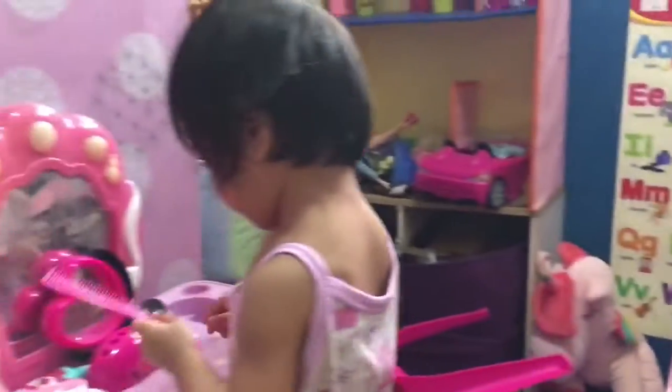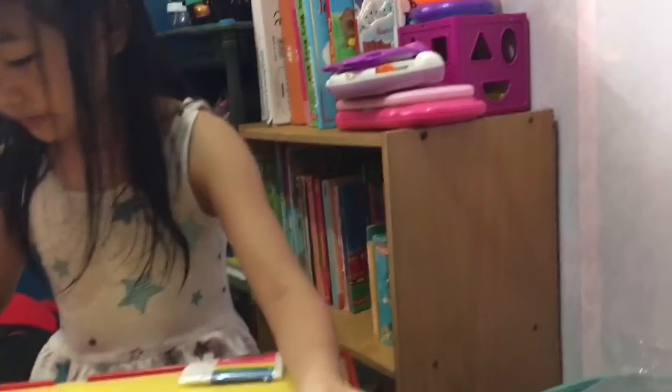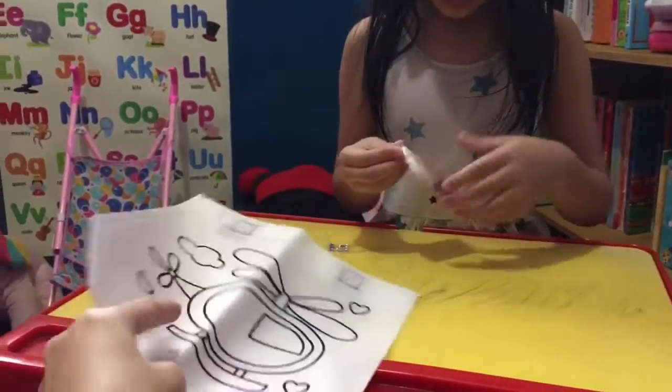Wow, oh, there's the markers. Maddie's here. Maddie, say hi. Oh, look at this. A bag. Show them. There's the sticker. Keep mo muna yung sticker. So, ito siya, guys. Let's go open this marker.